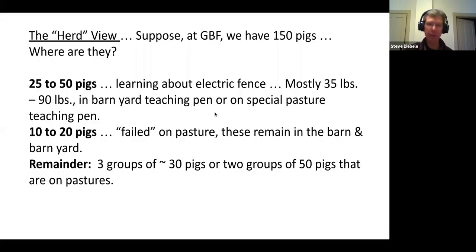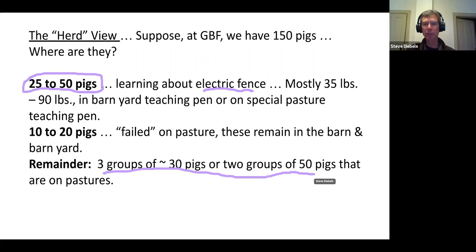Anyway, we can move on to the next slide there. In our case, we're butchering year round. So every 4 weeks, we send a group of pigs off to the slaughterhouse to our customers. And so we, at all times, will have little pigs, medium-sized pigs, and big pigs on the farm. So suppose that we had, for example, 150 pigs. Well, that would mean we'd probably have 25 to 50 little pigs in the barn and barnyard area where we're teaching about electric fence. And the majority of pigs, though, we would have in 2 or 3 groups of 30, 40, 50, 60 pigs, something like that, out on the field.